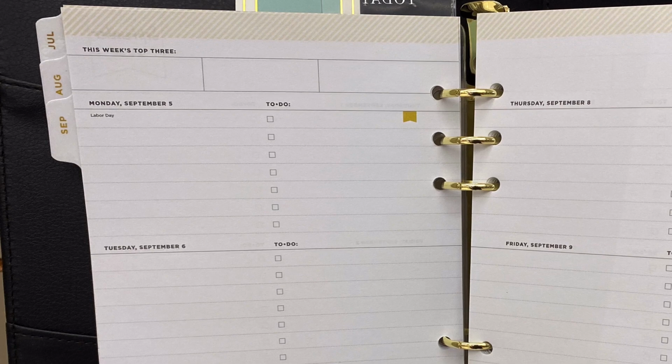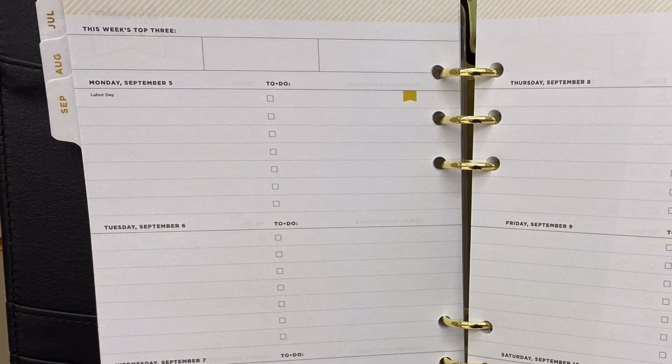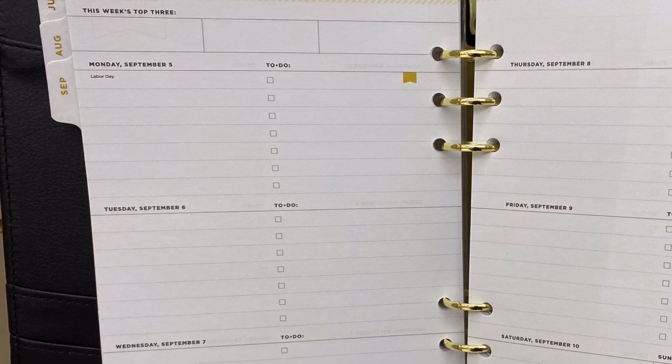You could take out the pages as you go because you've got that binder, so you're not ripping through it. Now looking at this weekly layout, it's really nice. You've got this week's top 3 on the top. So again, that could be for gratitude, whatever you want, as well as space on each day to write down whatever you're going to be doing and a little to-do list, which is awesome.